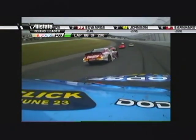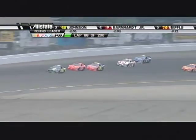Let's get a little update on some of this mid-race strategy as during the caution we listened in to Jimmy Johnson's team.